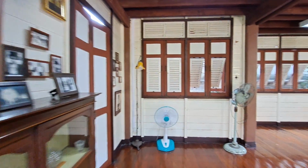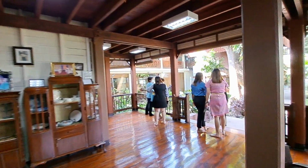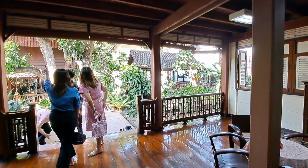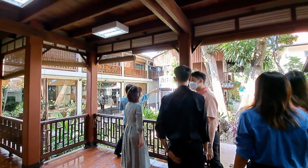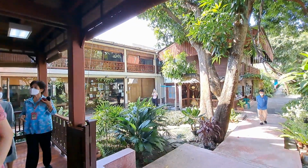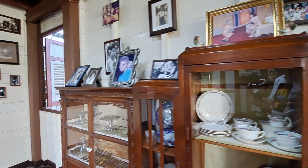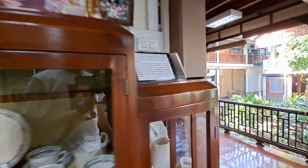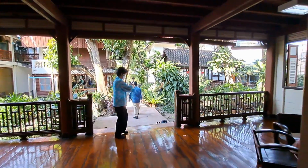So this one is another building. I like this open area to the garden. And another lady can give information to the visitors. So the living area is upstairs, and downstairs was a medical clinic. So they never used this house for family purposes.